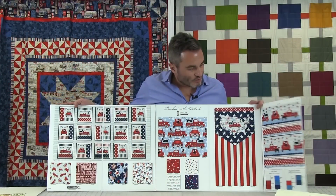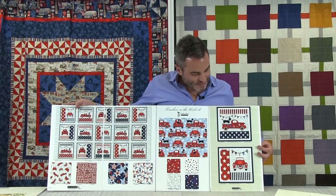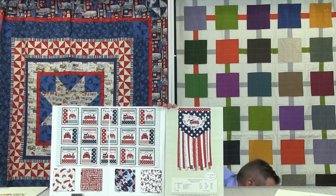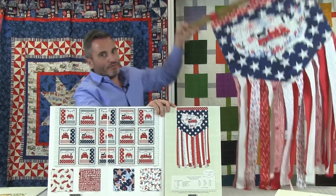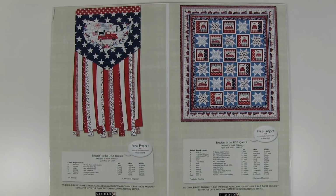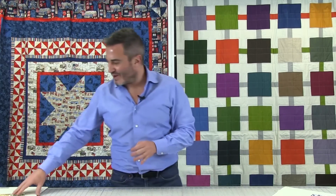Coordinate really nicely with the reds and blues and whites. And then this shows you the size of the block, 7 by 7, as I said before. And then here's the project. That was the one I showed you when we started, and I'll show you again. So really cool and fun. Oh, sorry. And then finally, we have a pieced quilt. This is Trucks in the USA, quilt number 1, designed by no other than Heidi Pridemore. So here we go, Trucking in the USA, Chelsea Design Works, ships January 2020.